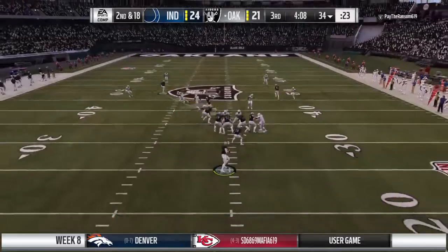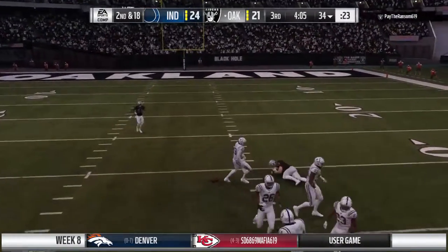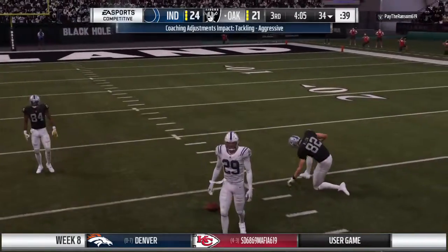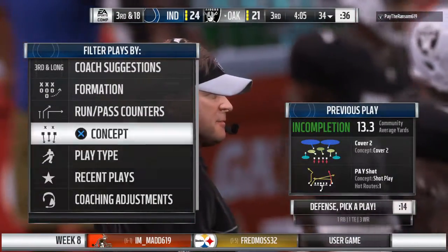They fake the handoff. Now Carr going to look deep for Wilson. And incomplete there. A nice hit jars the ball free and brings up 3rd down.